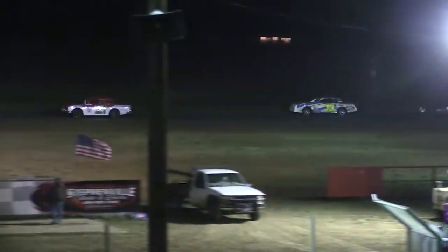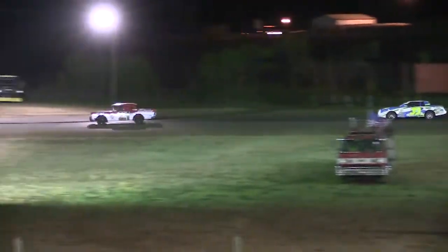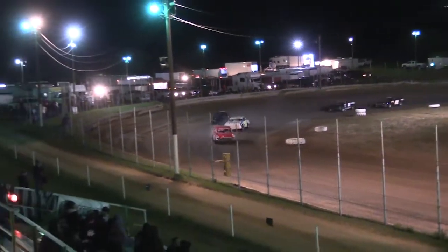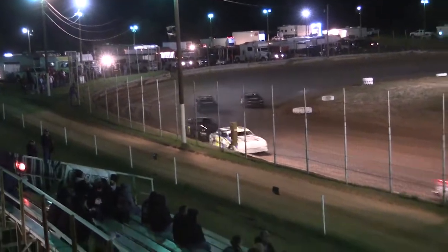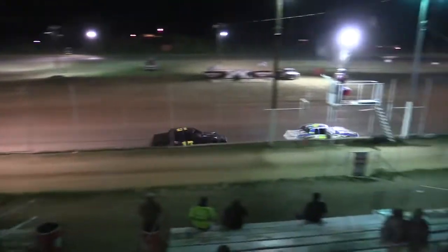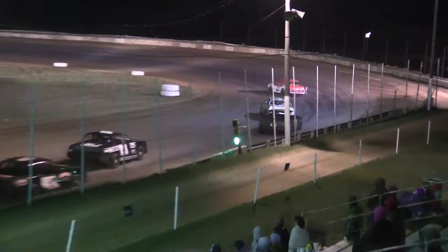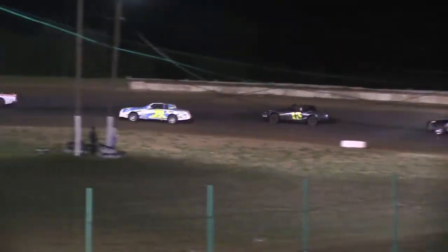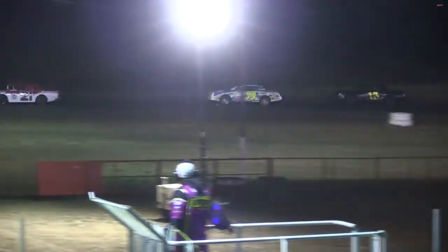Dustin Sprouse rolls back into turn number 3. Terry Dumas in the second position. Been that way since the drop of the green flag. The battle is heating up for the 4th and final transfer position. Someone burning brakes. I can smell it here in the press box. One of the top cars.